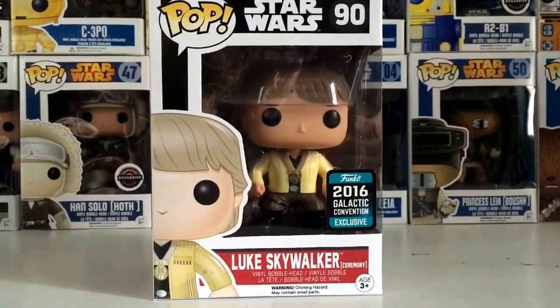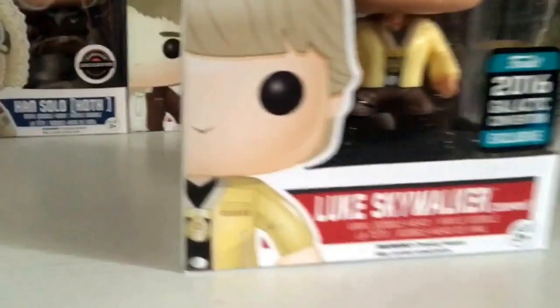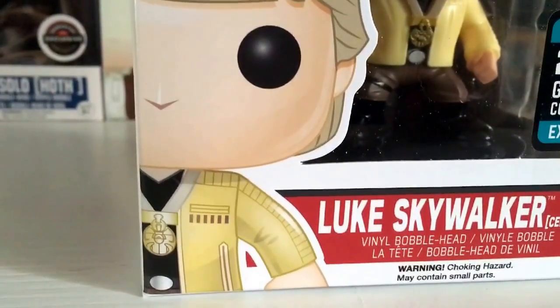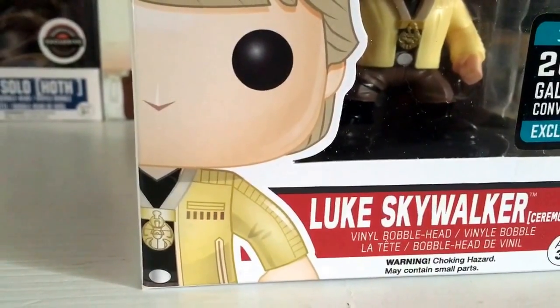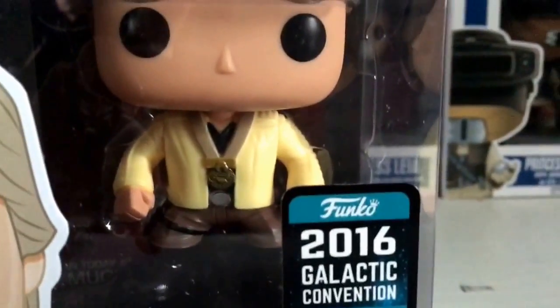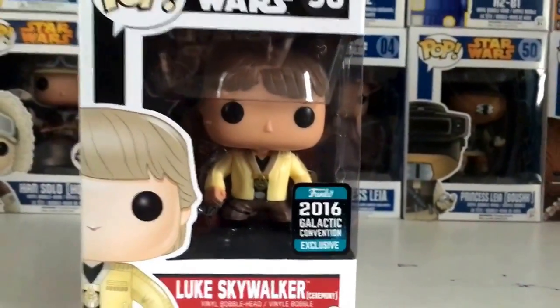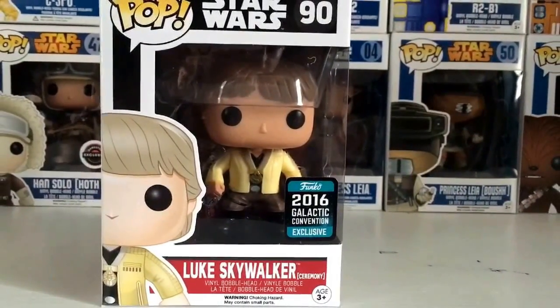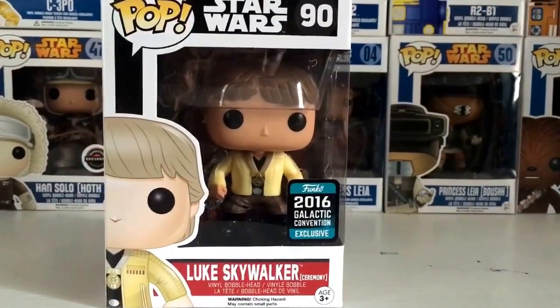Actually, you know what? Now that I look at this, if you look on his jacket, on the upper right-hand corner near his pec, and then you look on the Pop's jacket, it doesn't have those colored brownish orange lines. So, you know what? I don't know if that's a paint error or what. They're just being lazy on the jacket, but still really like this pop. Another good Star Wars one to put in my collection.